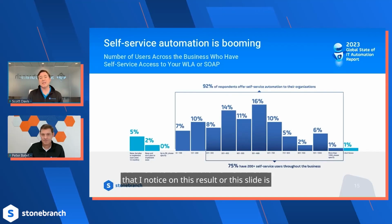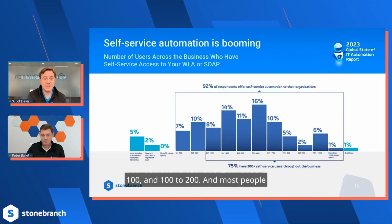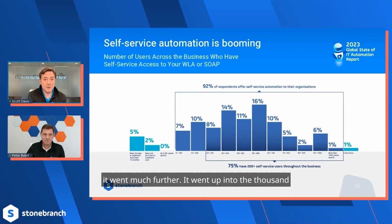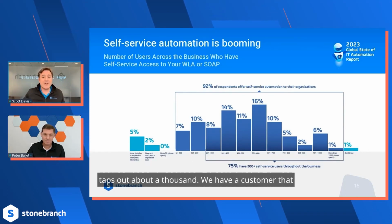And one of the other things that I notice on this slide is that, last year we capped the question at 200 end users. We said 0 to 50, 50 to 100, and 100 to 200. And most people were in the 100 to 200. And so we went and spoke to some of our customers and prospects, and we realized that it went much further, right? It went up into the 1,000 range. And so we expanded the question this year to see just how much further. And it looks like it taps out about 1,000.